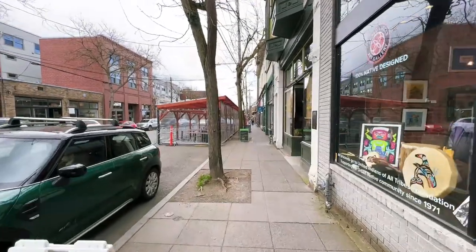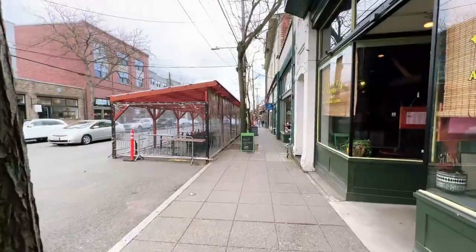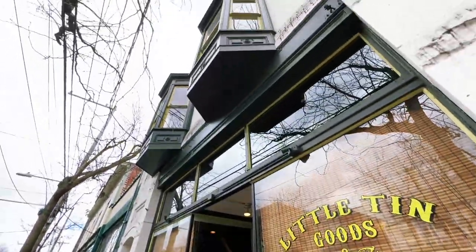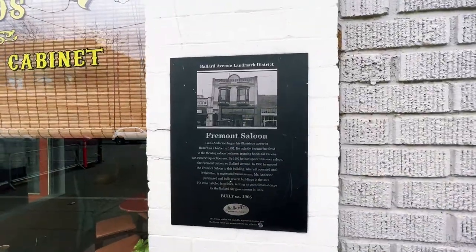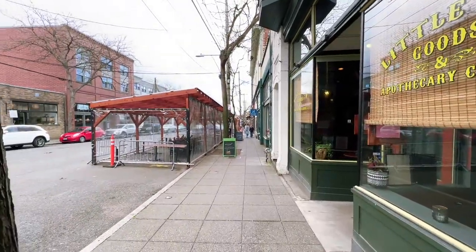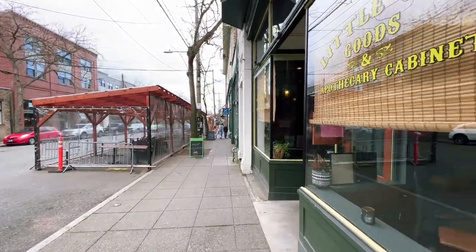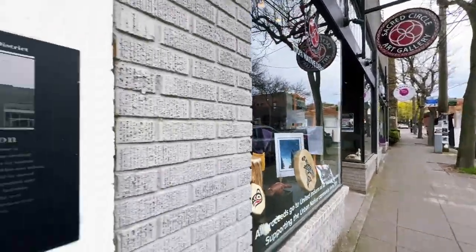Don't forget to eat your candy before the steak burger, says George. Yeah, indeed. Okay, so this right here has a landmark designation. It was the Fremont Saloon. Ballard had a bad reputation in the early 1900s because it got filled with saloons. So it was a den of vice.